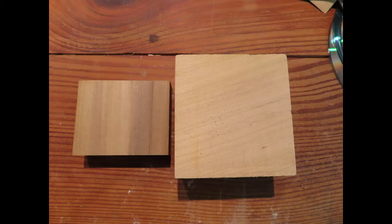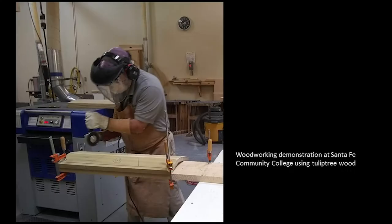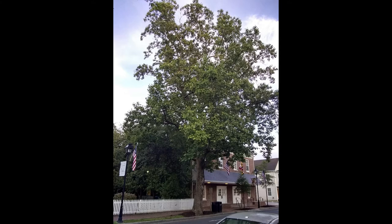The sapwood is pale, but the heartwood is a yellow-green color that turns brown as it ages. Tulip trees are also pulped to make paper. In my fine woodworking classes, the wood was used to make test pieces before completing a piece of furniture. The trees have long been appreciated for their ornamental value as well.